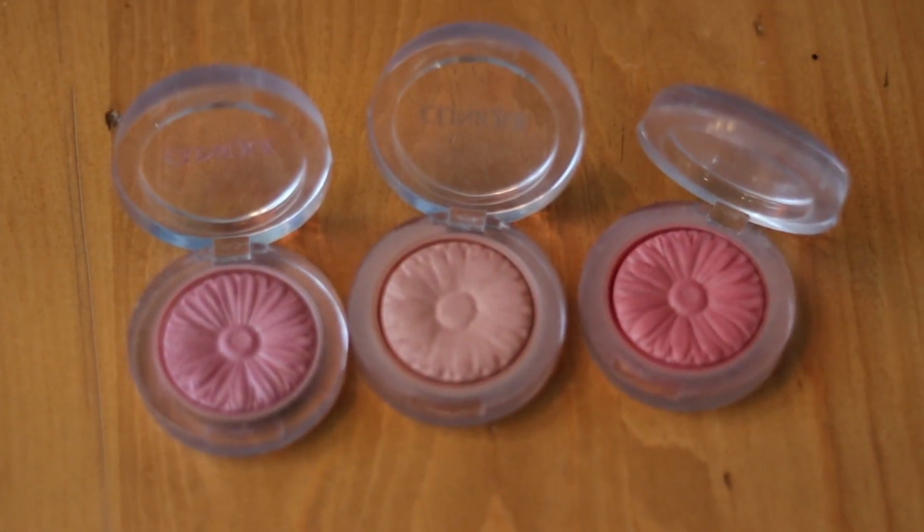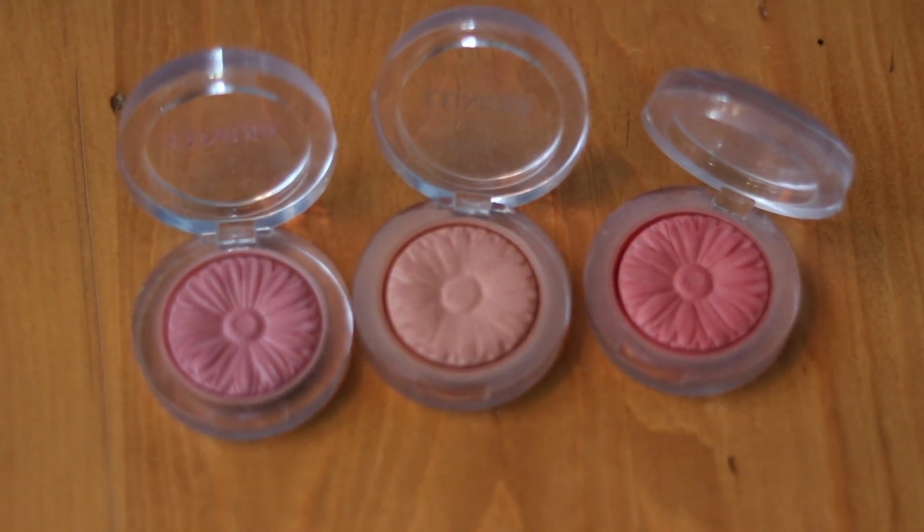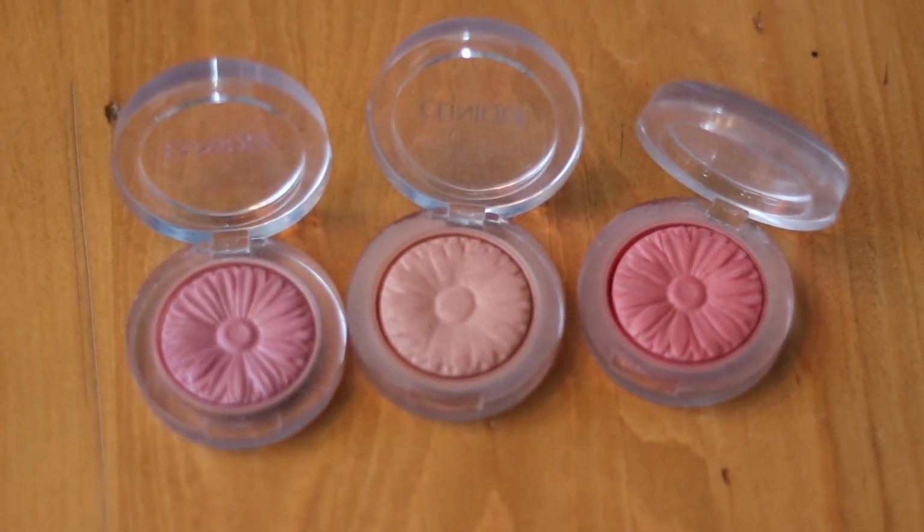And then the last favorite of 2015 is a blush, and these are the Clinique Cheek Pops. I went on a total rampage hunt, whoops, almost broke one, trying to hunt down all the shades, and I still have more to buy. These are just very user-friendly. They are pigmented, but not to where you're afraid that you're going to put on too much. They come across kind of sheer and again dewy on the skin.